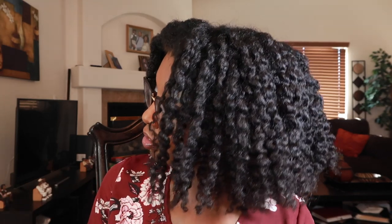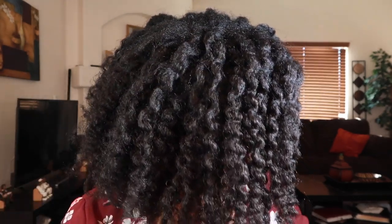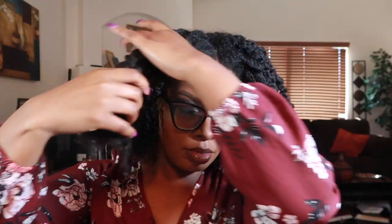All right, so my hair feels great overall. Again, this is the Melanin Haircare. Look at the definition. Yes, this is the curl defining cream. Great definition. Fluffy. So my hair is way softer on that side too. I'm going to pull my hair up so you can see what it looks like underneath. Still great definition. And I'm going to do the same for the other side, okay?